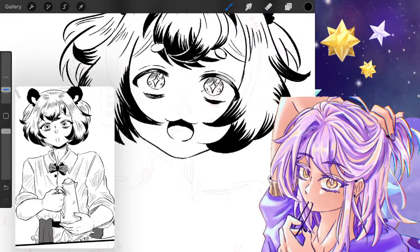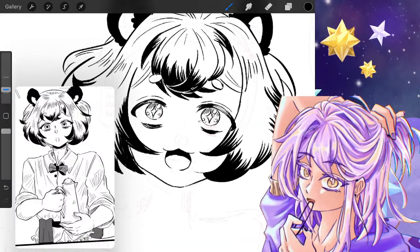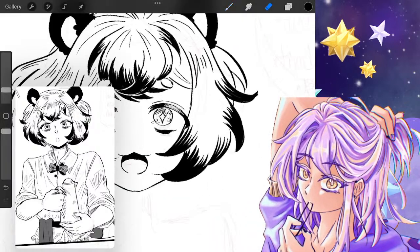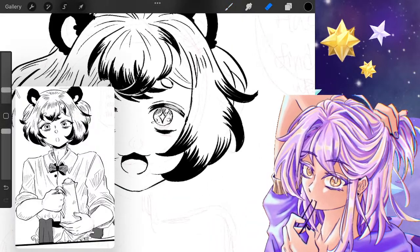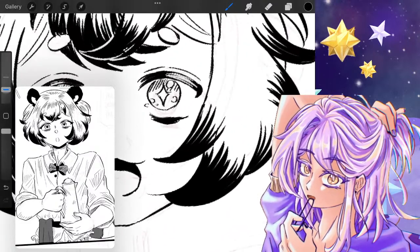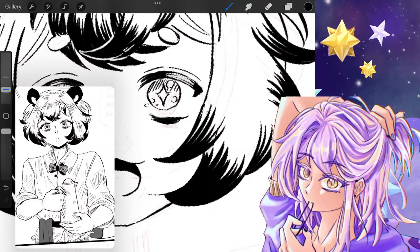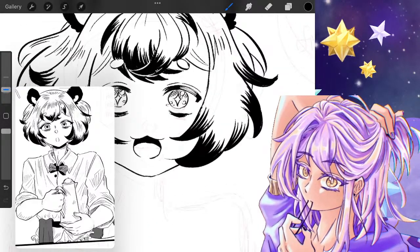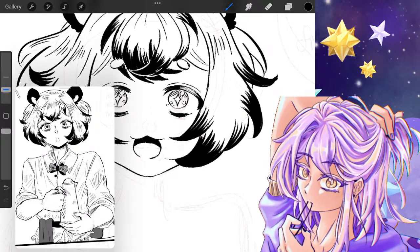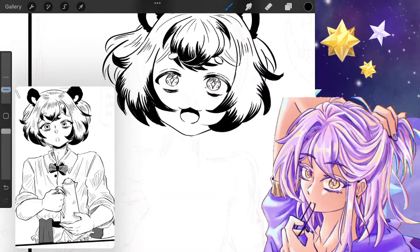And that's why she looks fat. Yes, schoolwork, of course. Every single time. It's better. It looks weird. Yeah, I think that's better. Okay.